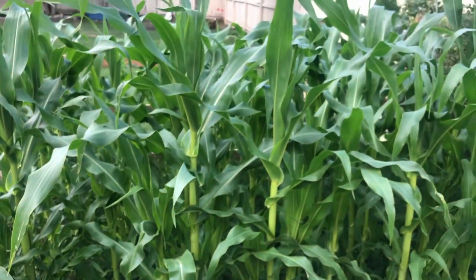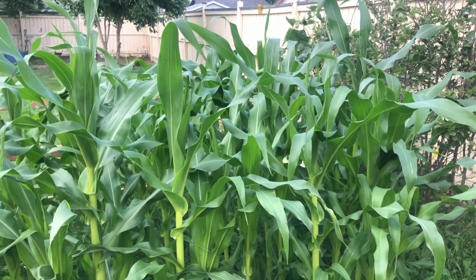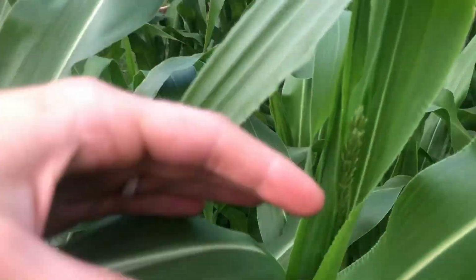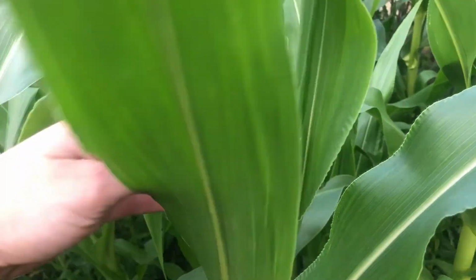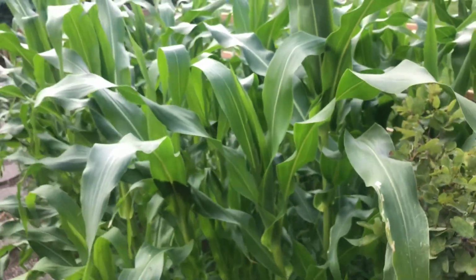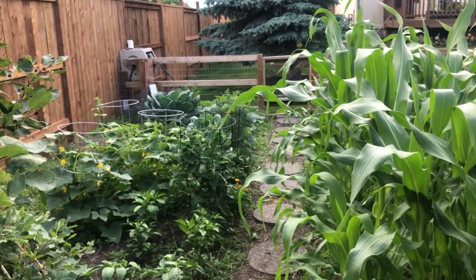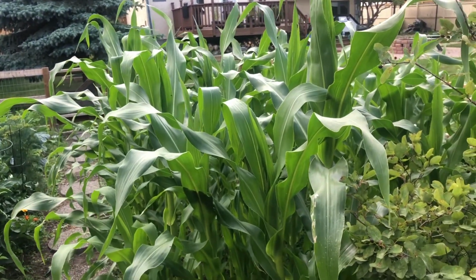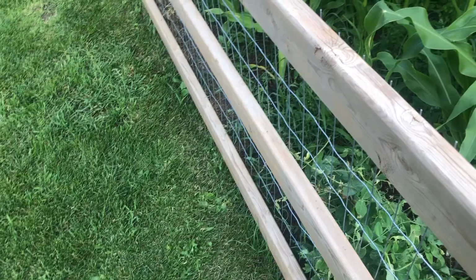The corn. The corn is huge. It's almost as tall as me. And this is just peaches and cream sweet corn. As you can see, the tassels are starting. Super excited about that. I've never grown corn before, so I'm really excited to see how it does. And one of my favorite views is just looking at it from this way because you can see everything, and everything just looks full of life, and I'm so excited about these. Let's go look at some other things.